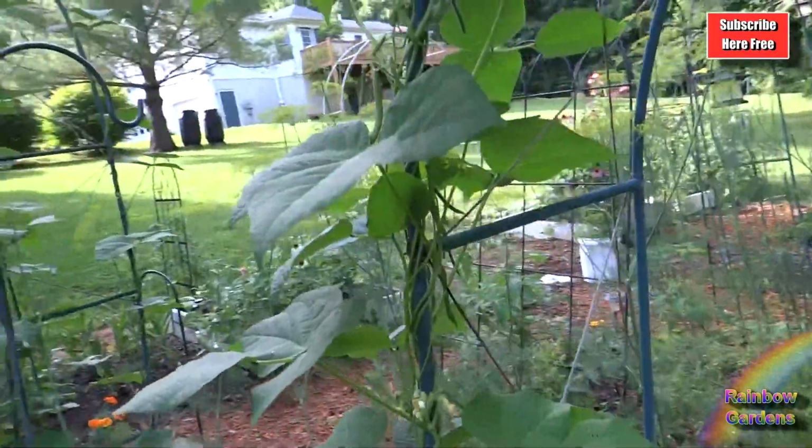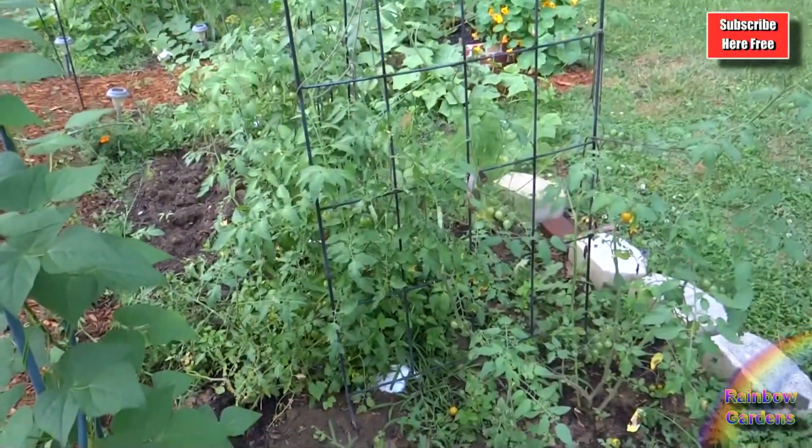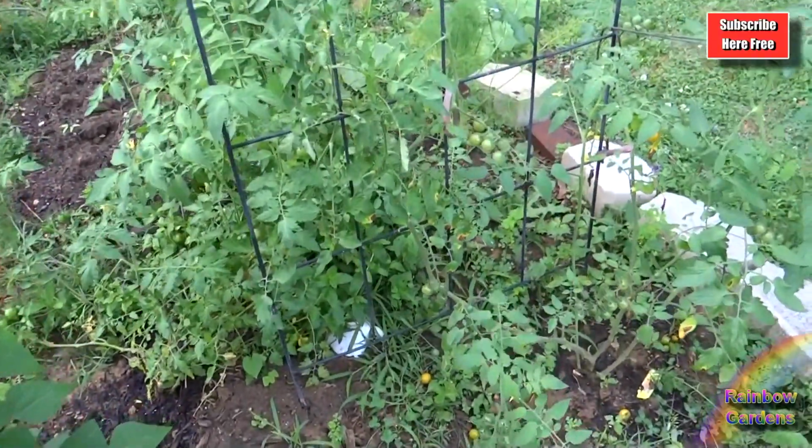More greasy green beans. Been harvesting a lot of those. And then over here I have my tomato plants, and there's about 3 different ones.